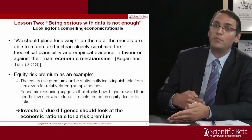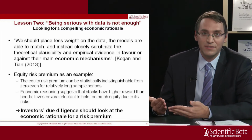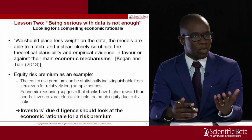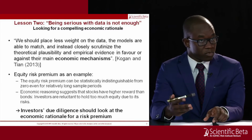So when you go away from this general equity risk premium, you think about other factors. Actually, you can use very similar analysis, and it'll be similarly useful. Okay, great. But what are the main economic mechanisms then behind the factor premia?